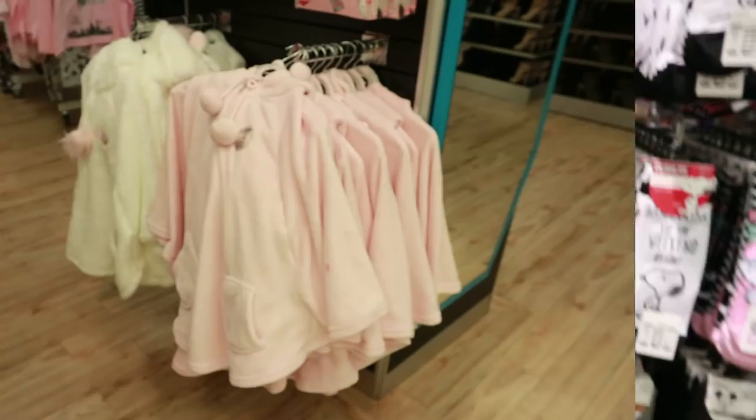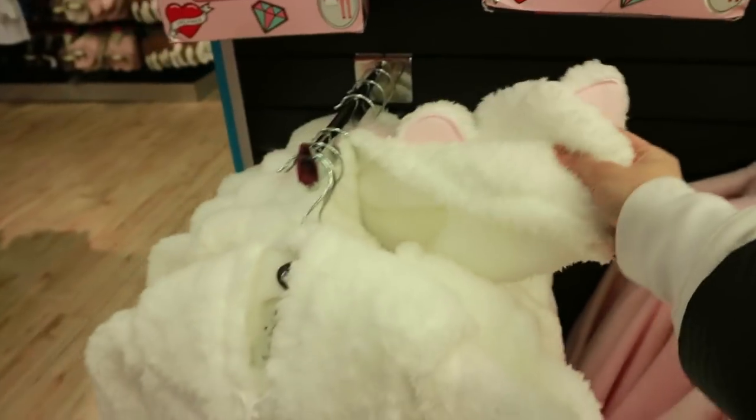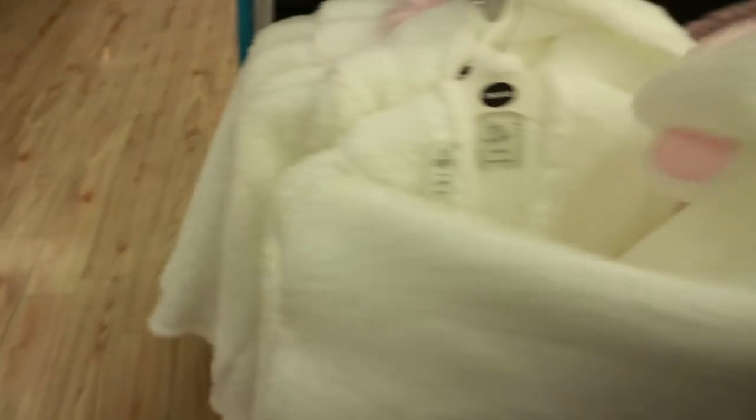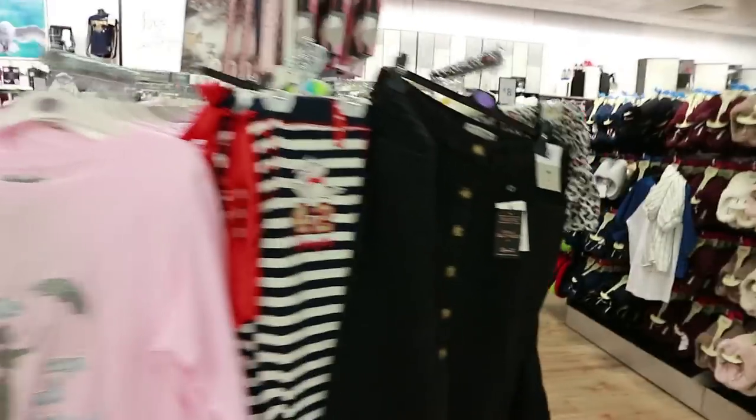Gorgeous. I love it. How cute are these little ponchos, kind of. Oh, that has ears. They're really, really cute. Look at my hood. And they're just 12 euro. They look so cozy. And then I see they have the Saffron Barker pajama set, and that's just 15. What else do they have?